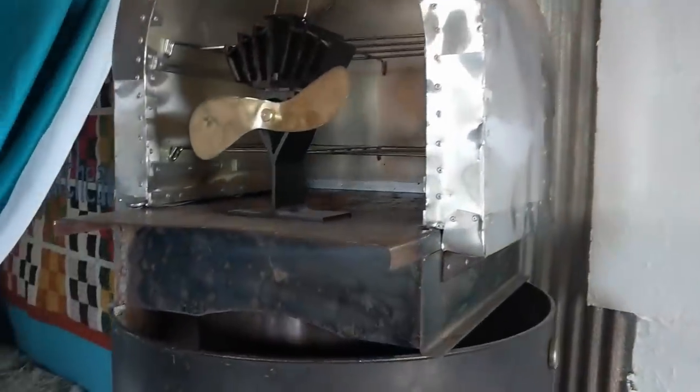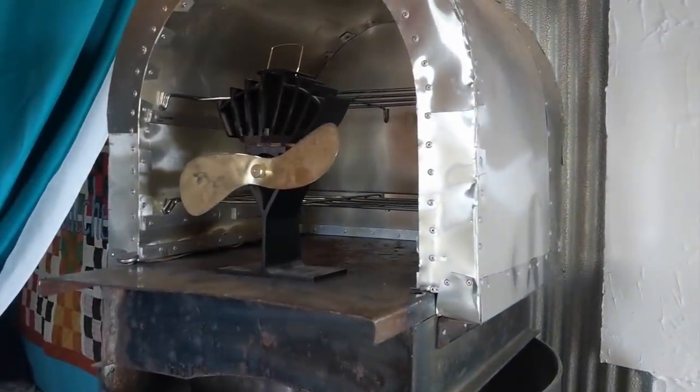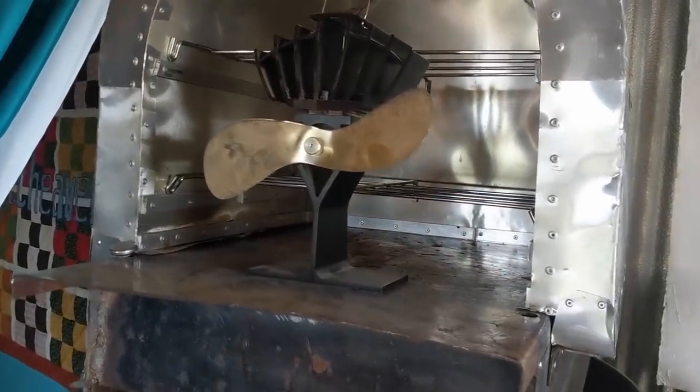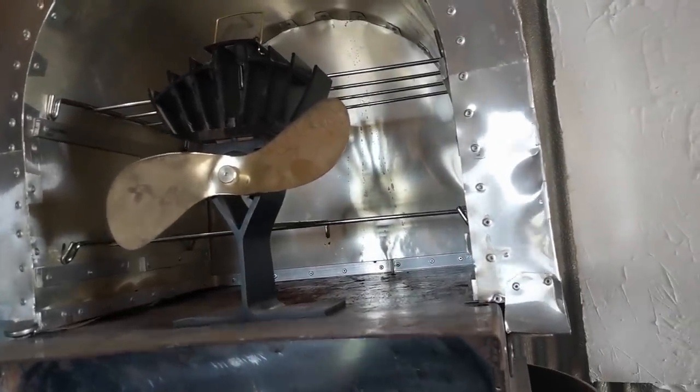Alright, so we don't have any propane yet today, and it is Sunday. I'd rather not go purchase it, so probably what we'll do tonight is some biscuits for dinner inside the rocket stove oven. I'm trying to think, do we have anything else? I think that's pretty much it.